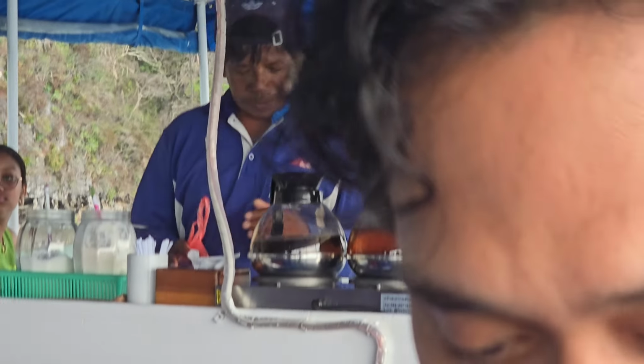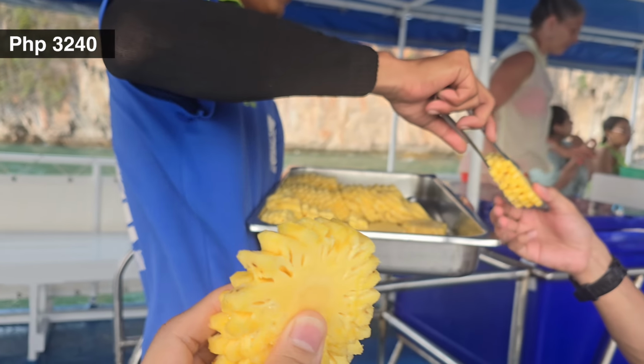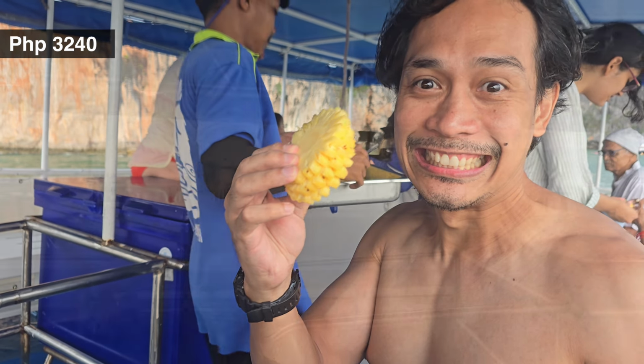Snacks, coffee, and tea are again served in the boat as we head back to Ao Por Pier. This tour is only 3,240 pesos per person.